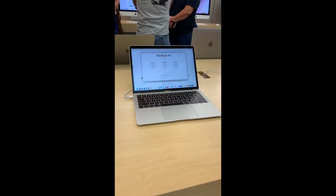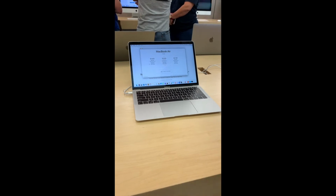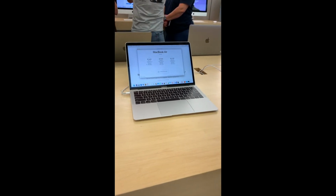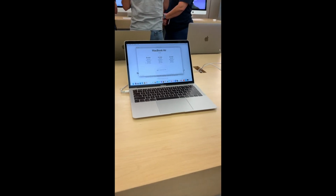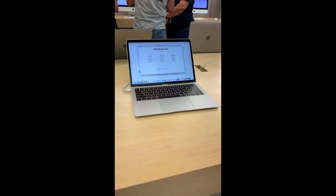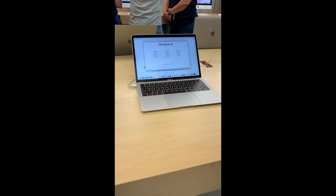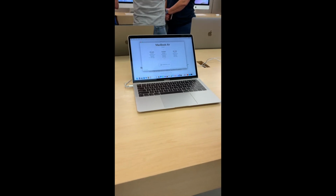Would you like gold, silver, or space gray? Should I get the space? And then for the headphones, we have gray, matte black, shadow gray, white, desert sand, red. You need a backup? External hard drive?